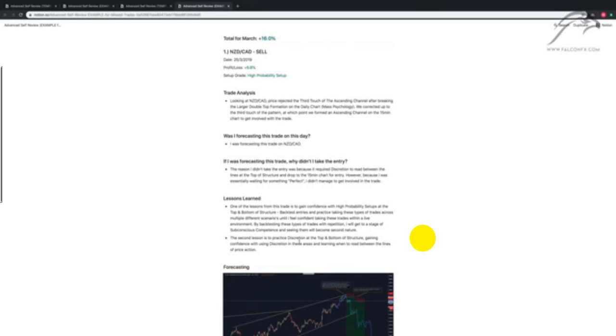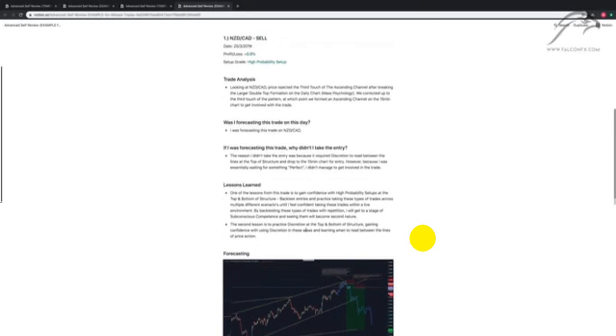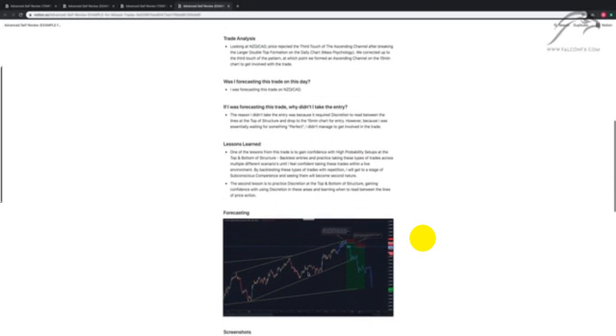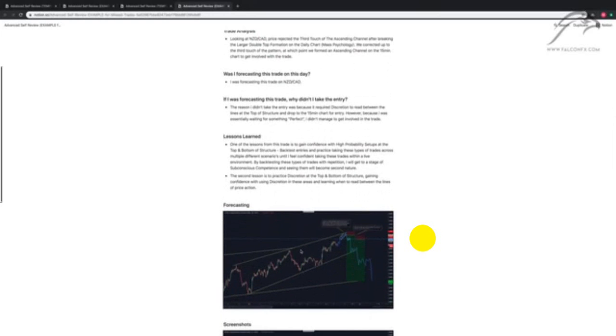Second lesson is to practice discretion at the top and the bottom of the structure, gaining confidence with that in all areas of learning and reading between the lines. Remember, you have to have a systematic approach. Discretion doesn't mean just taking any other trades. It's learning when to apply that skill set, which just comes as a side effect of having experience, so you can't force it. You almost have to make these mistakes to then learn from it. So really good lessons there.